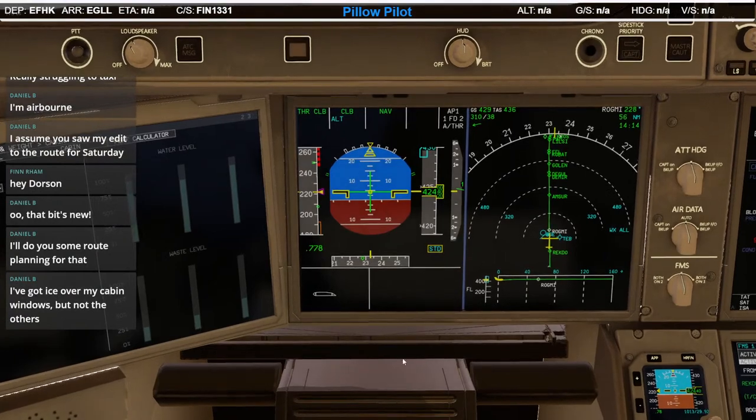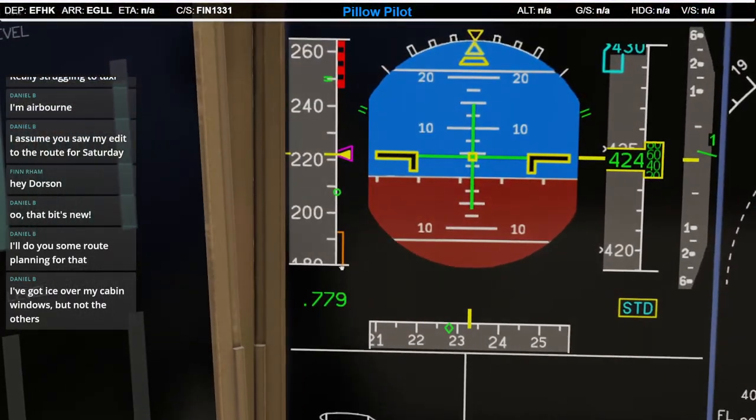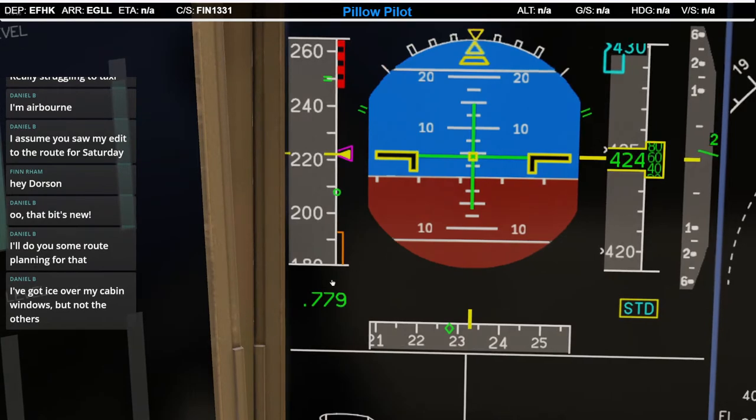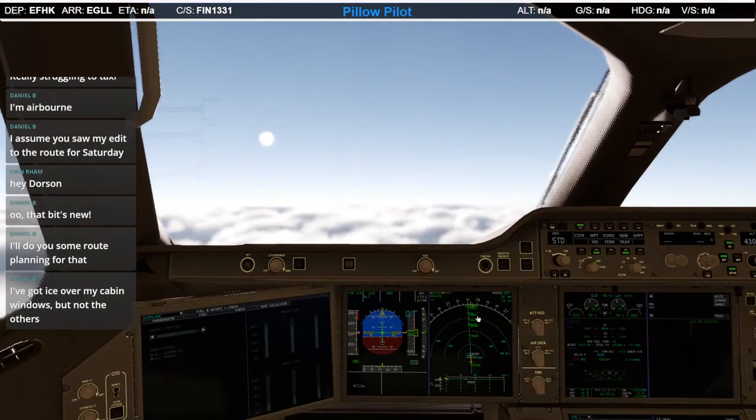But we are in fact climbing. You can see there, the orange bar on the bottom is the stall threshold, and it's just coming into play a little bit. And so we're certainly getting there.